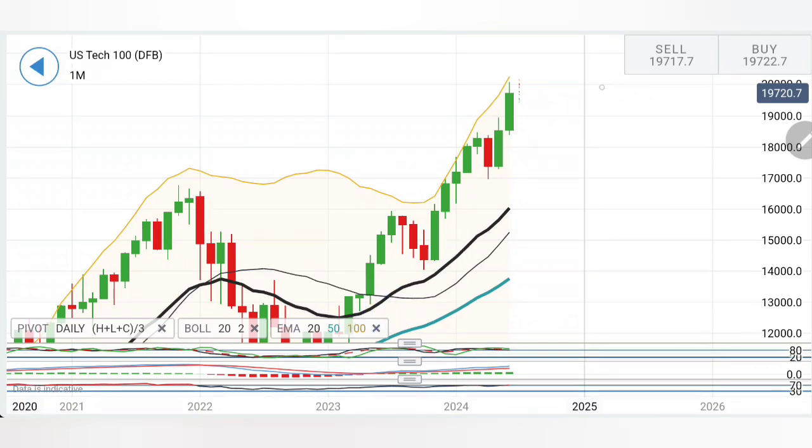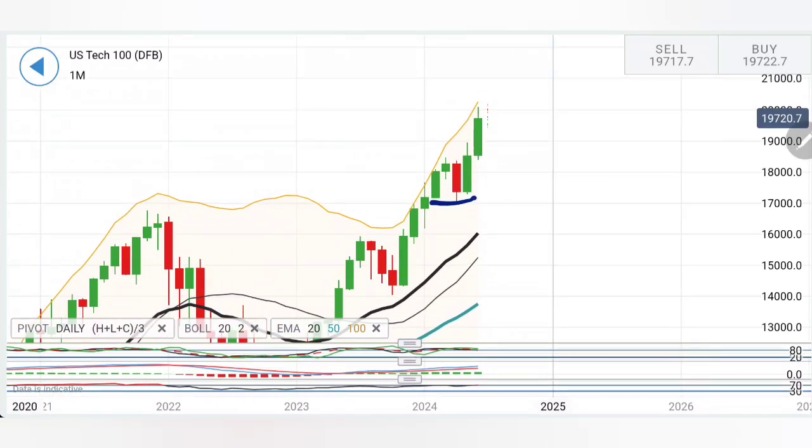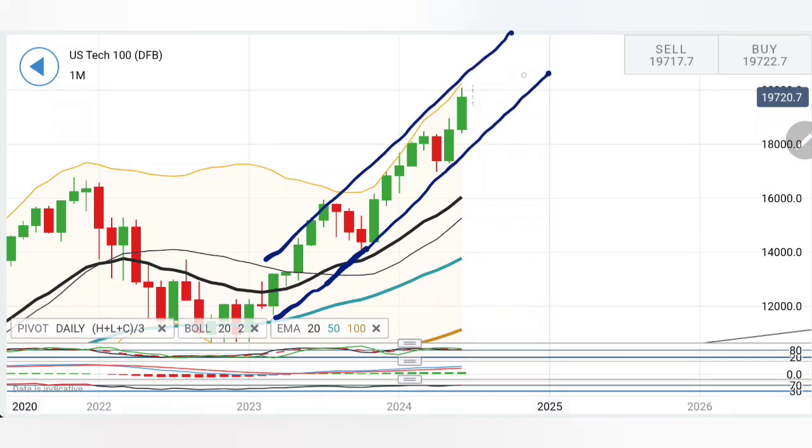On the monthly charts, if you look at the formation, the rise, the retracement, the rise, a minor retracement, and again after forming a good base here at 17,000, we have seen it scaling past 20,000 in just a couple of months, almost an appreciation of 25 to 30% in just a couple of months. That is an amazing move. But if you look at the formation, you can find out that it is creating higher lows and higher highs, and this is almost at the top of the channel.